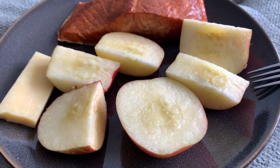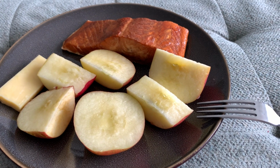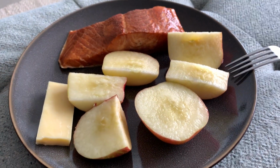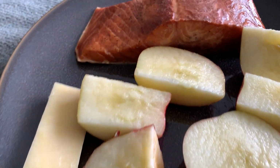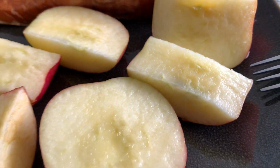So meal number two consisted of two apples, both Honeycrisp, chopped up, a little chunk of raw goat cheese, and another salmon fillet. I was feeling like fish today, and at the local grocery store they have wild caught smoked salmon that doesn't have any type of crazy spices on it. It's absolutely delicious and it really hits the spot for me.